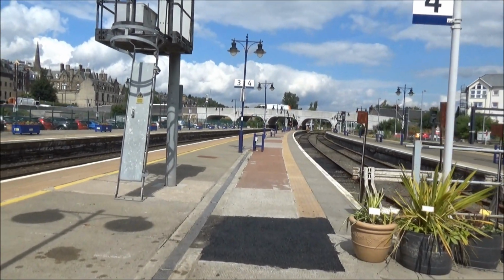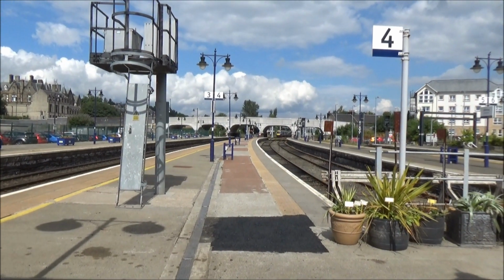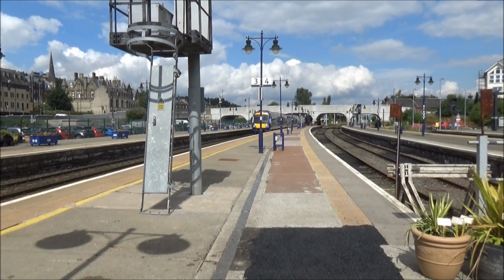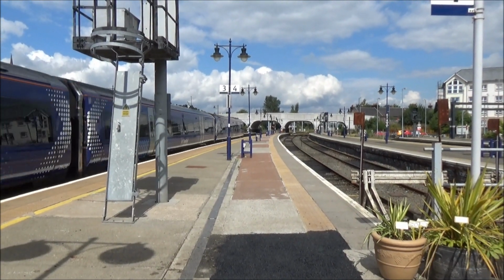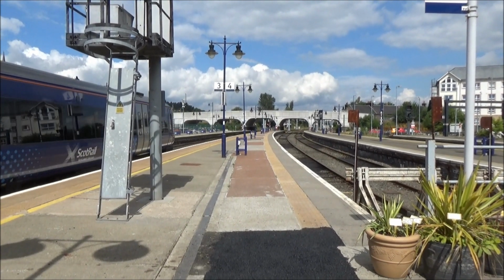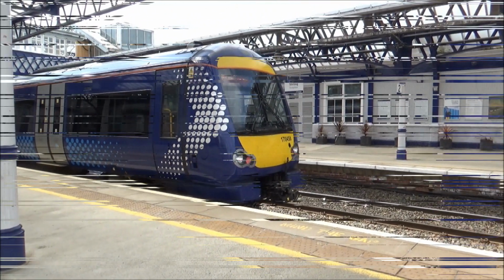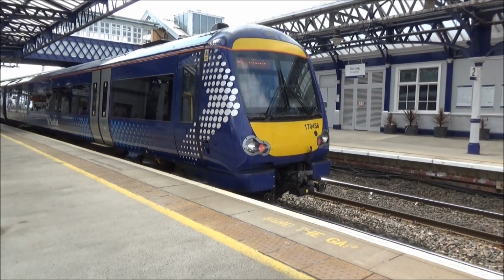Okay, so 2 services left, and they're both arriving at the same time at 12:07. Arriving in now is the penultimate train of this video, the 12:07 ScotRail service to Edinburgh from Dunblane with 174.58. The other service is going to Aberdeen, that's running late so far. Okay, next departing now, 12:07 ScotRail service to Edinburgh from Dunblane with 174.58.